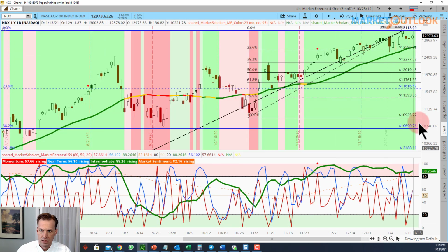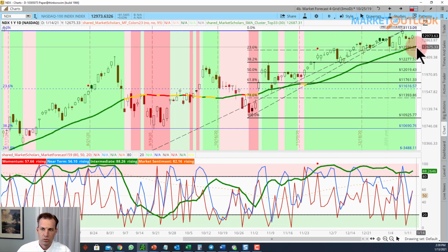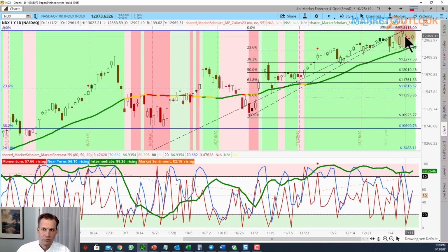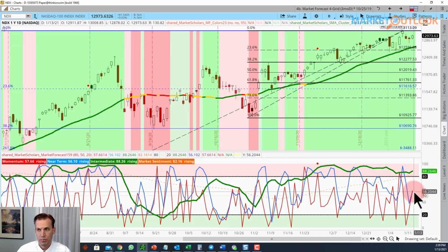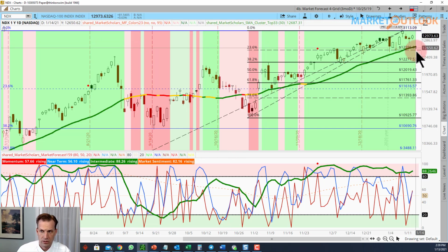Again, you can see its moving average is also between the 0 and 23% level. We're not getting up above. That would be Friday's range. We're still kind of trading, so very similar to the S&P. The intermediate and market sentiment levels are still strongly bullish. The near-term line did pull back below 50, unlike the S&P, and we are bouncing up, so we might be getting another near-term leg starting here.